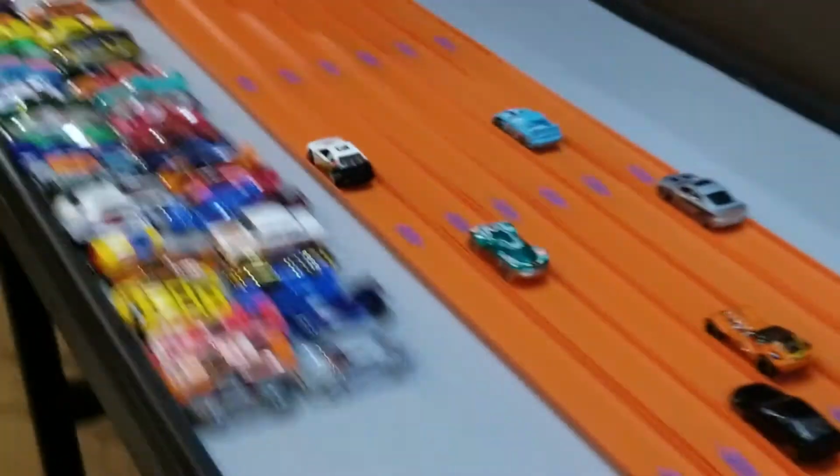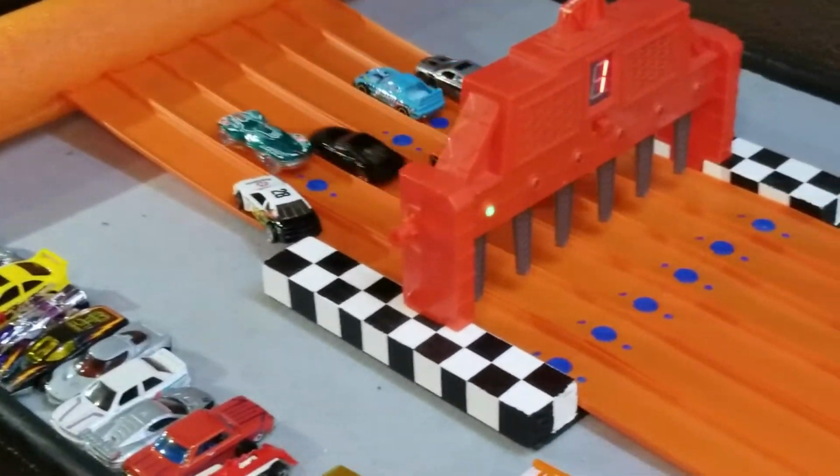Oh, it's a good race. Look at the Haviline car. Wow. Beat the Clear Speeder.